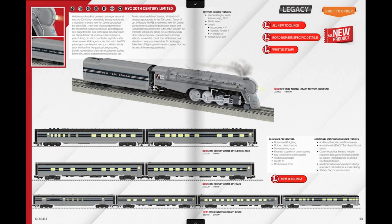I got the passenger cars to go with it. And they're the 21-inch passenger cars, a four-car set and then two-packs? Want to have people in them? Well, that's yet to be determined. We'll determine that at a later date.